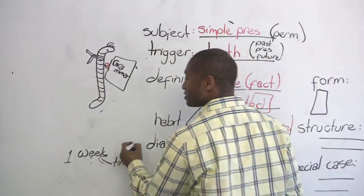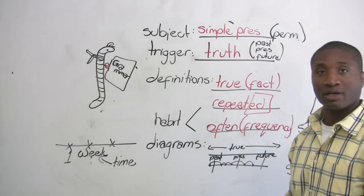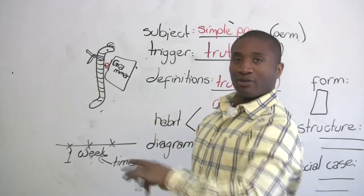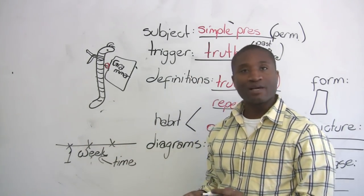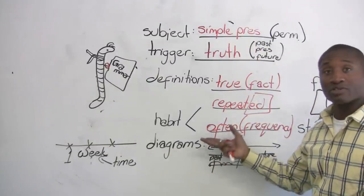Okay? Then I want to say how many times repeated in a week? 1, 2, 3. 3 times a week. I go to the gym to work on my big massive muscles. I only have a big belly. 3 times a week. That's how many times I repeat it. That's the frequency. You've now learned the basics for the simple present.